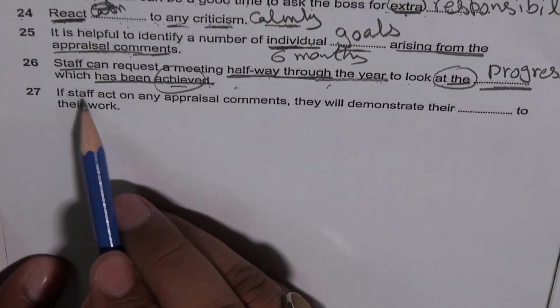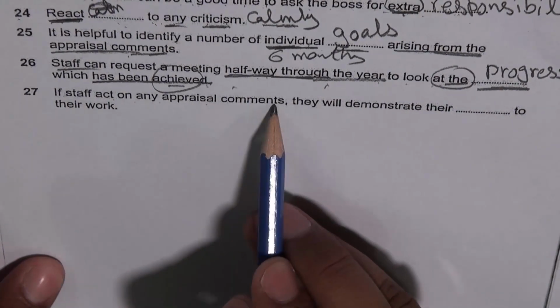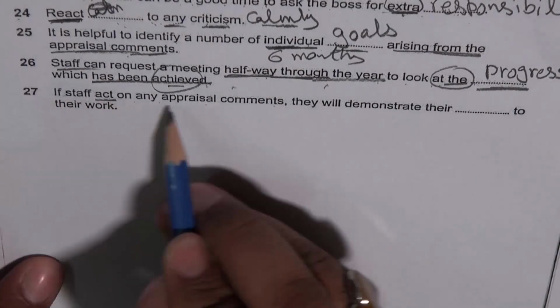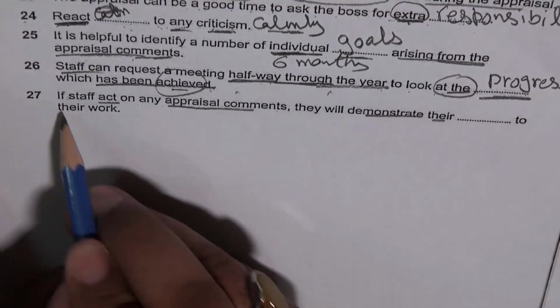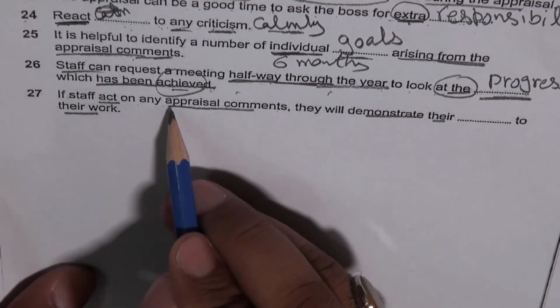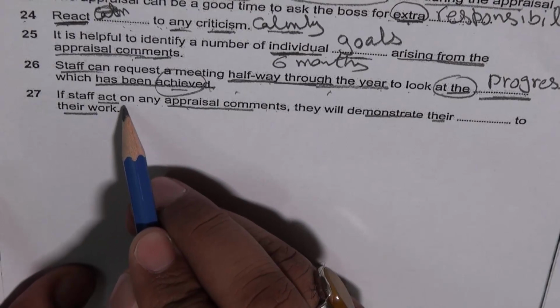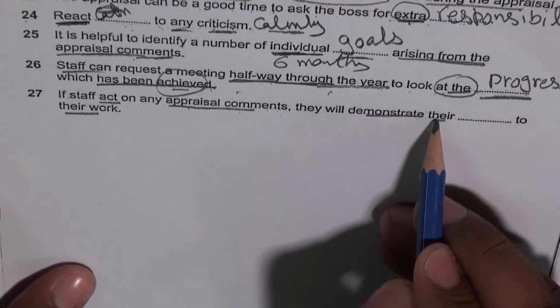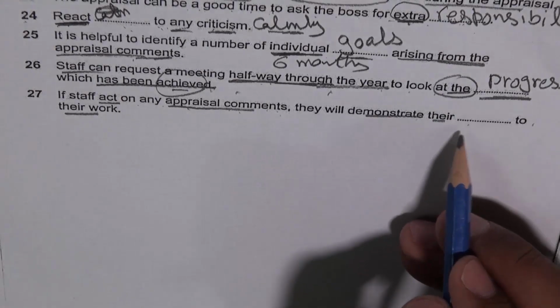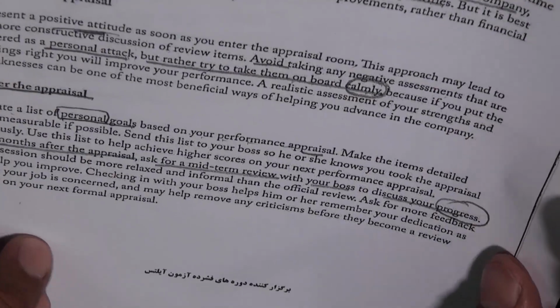Question number 27. If staff act on any appraisal comments, they will demonstrate their dash to their work. Act means act upon. If they act upon any appraisal comment, it means they will demonstrate their dash to the work. Okay, let's just see.